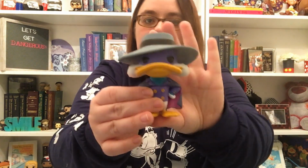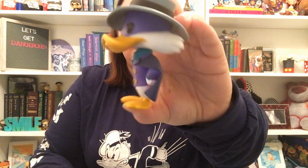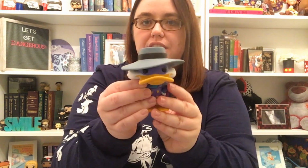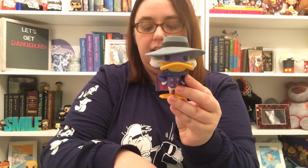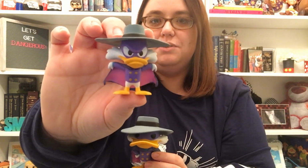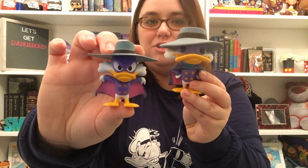Of course, the first one I have is Darkwing Duck. And look at how dapper he looks in his outfit. To go with the large Darkwing Duck, I also have the smaller one, and I love this one because it looks more like the character, but the large one is great too.